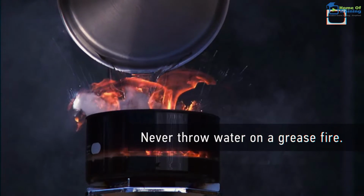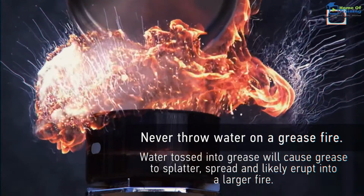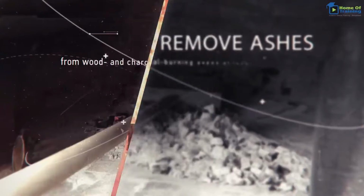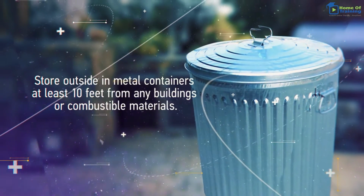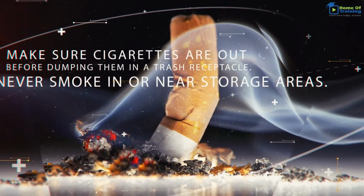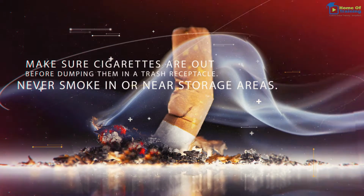Never throw water on a grease fire. Water tossed into grease will cause grease to splatter, spread, and likely erupt into a larger fire. Remove ashes from wood and charcoal burning ovens at least once a day. Store outside in metal containers at least 10 feet from any buildings or combustible materials. Make sure cigarettes are out before dumping them in a trash receptacle. Never smoke in or near storage areas.